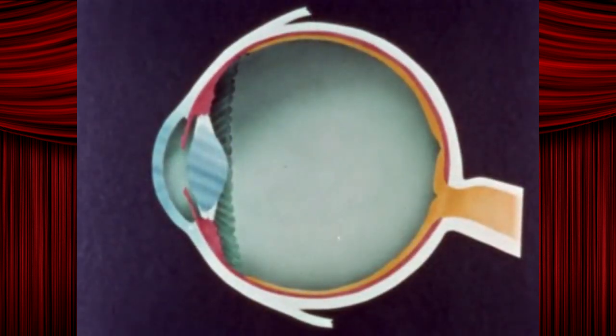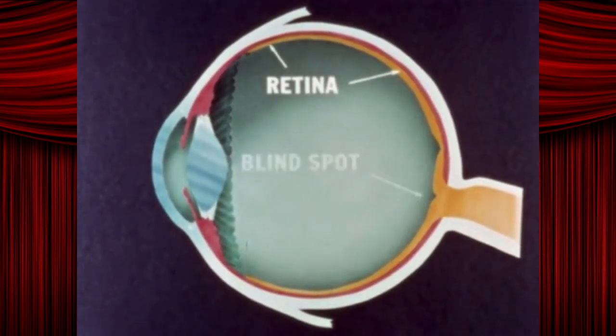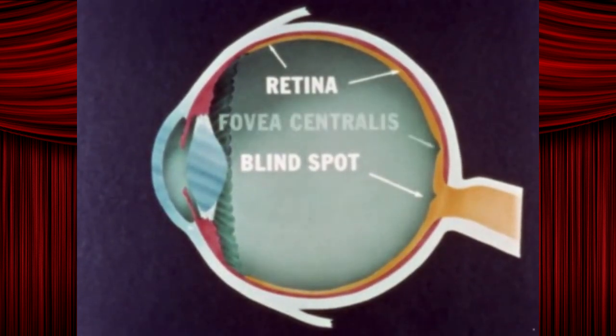The actual light receptors of the eye are found in the innermost layer, the retina. The blind spot exists where blood vessels and nerve fibers leave the eye. The fovea centralis is the area of sharpest and clearest vision.